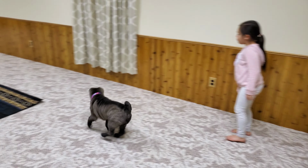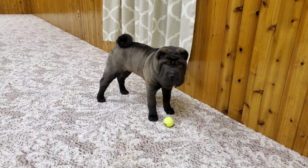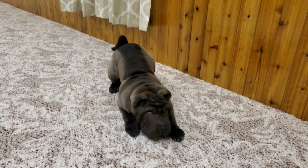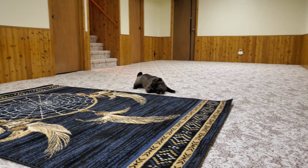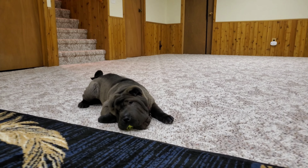Good job. It's like stuck on the wall there. You're missing it, Zoey. She's like, here you go. Okay, Zoey, ready? Go get it, Zoey. Good job. Good girl. Zoey, bring me the ball. Come on, Zoey. She's like, no, I just want to chew it.